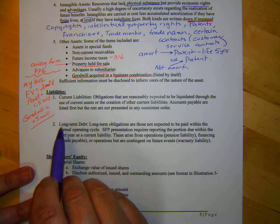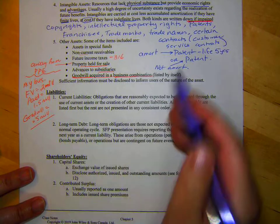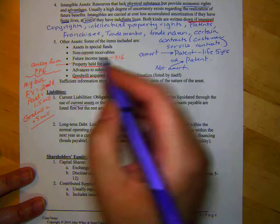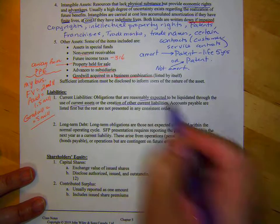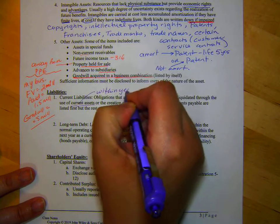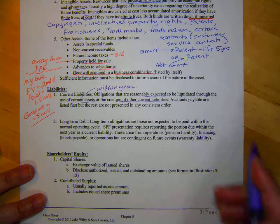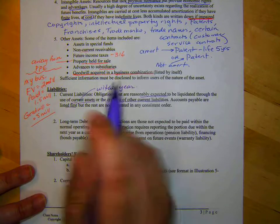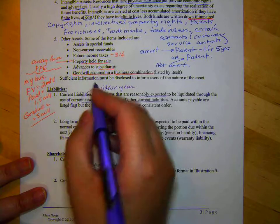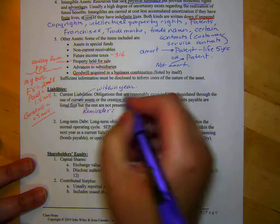Okay, now we move on to liabilities. So those are all our assets. There's 5 categories. Current liabilities are reasonably expected to be liquidated through the use of current assets, so within a year, or the creation of any other current liabilities. This should all be a review, but I do understand that some of you haven't done this for a long time. Accounts payable are listed first, but the rest are not presented in any consistent order. One thing I want to remind you, that everybody forgets: unearned revenue is a liability.